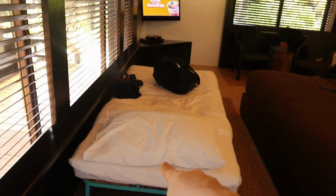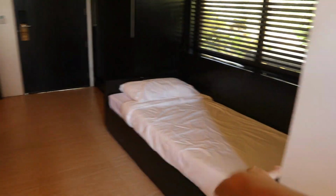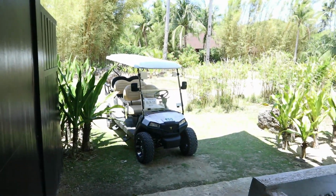And pag open natin, sorry guys, andito na yung mga gamit namin. Pero yan, we have bed here. Meron ding extra beds. Ayan, may dalawang, ito, may ganyan na talaga. Ito yung extra bed. And then this is our room. Tapos may exit din dito. And nandito nakapark yung golf cart. So pwede nyo siyang i-rent yung golf cart dito for how many days na gusto mo.